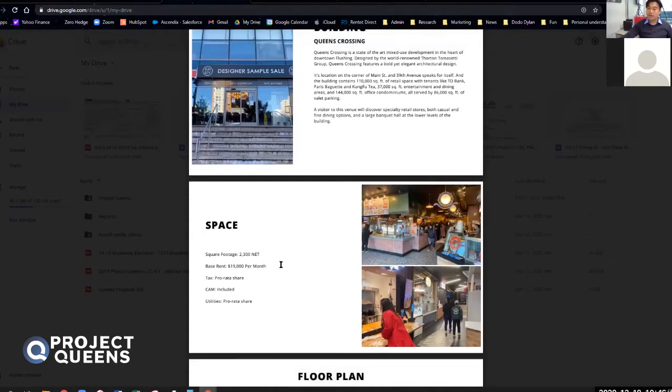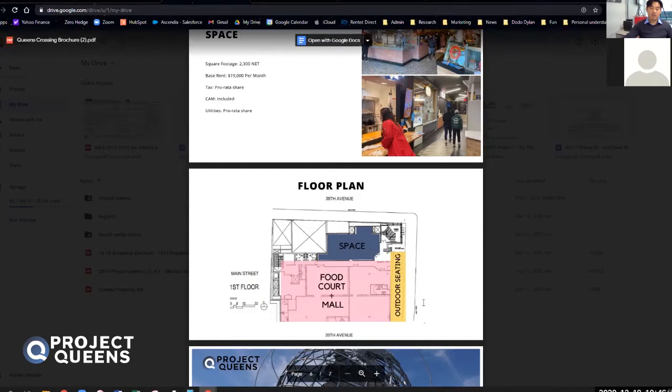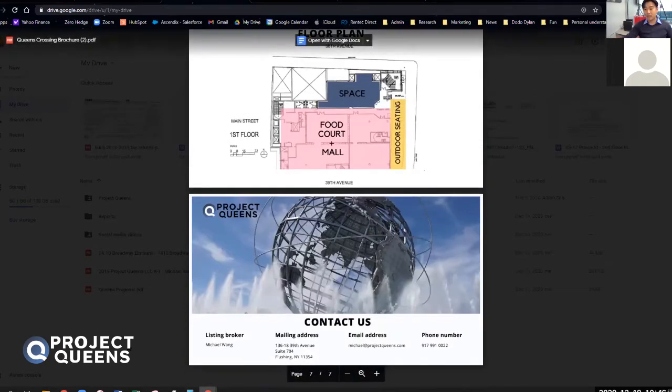It's perfect for any retailer that wants to be in this high traffic space. And if you know Queens Crossing, here's the space relative to the food court and the streets outside. If you have any questions, you could contact me over here.